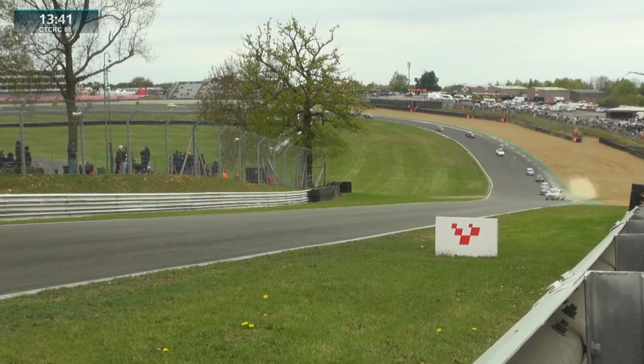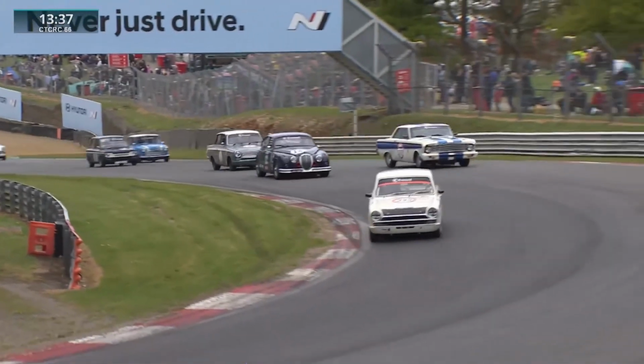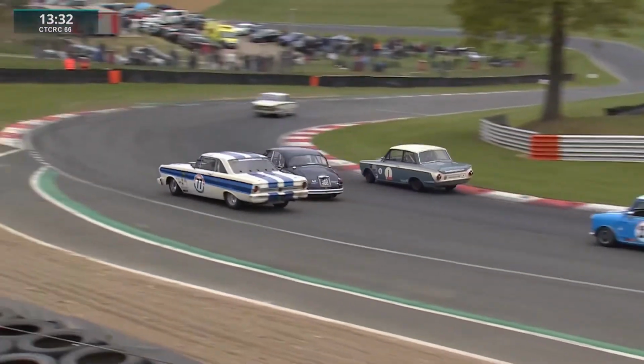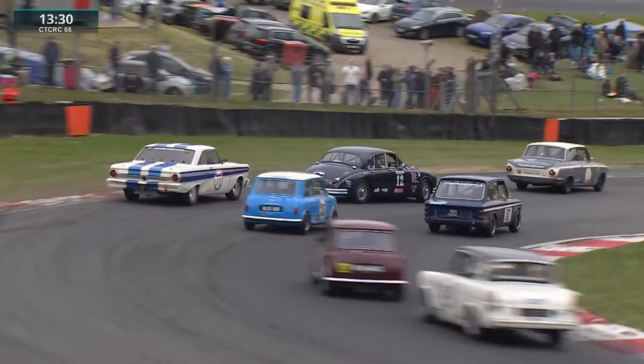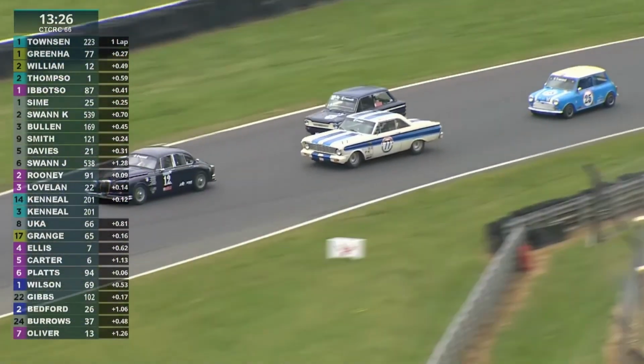He's gained 20 places. He's up to 9th as, oh goodness me, Gary Townsend nearly lost it there coming out of Paddock. He nearly went into the gravel as Grant Williams, that's how Grant Williams drives a Jag, sideways. But two sideways to keep Ian Thompson behind him. Thompson's made up about 4 places through Druids alone there.